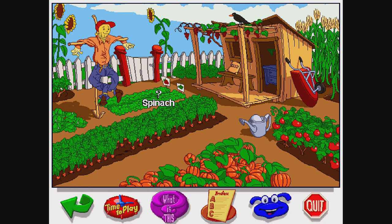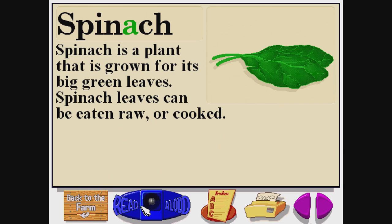Spinach. S-P-I-N-A-C-H. Spinach is a plant that is grown for its big green leaves. Spinach leaves can be eaten raw or cooked.